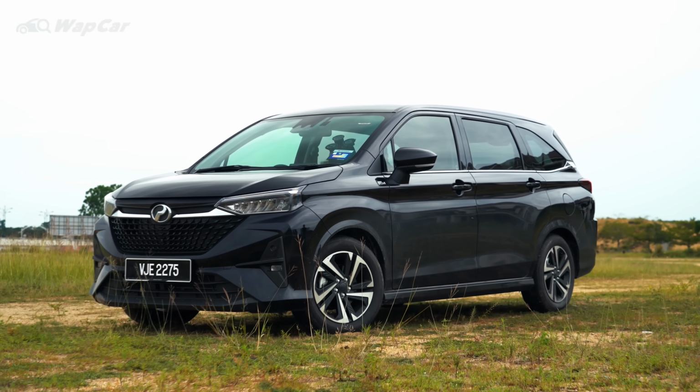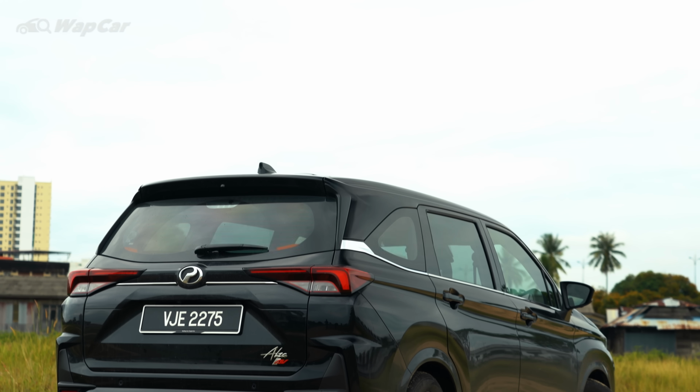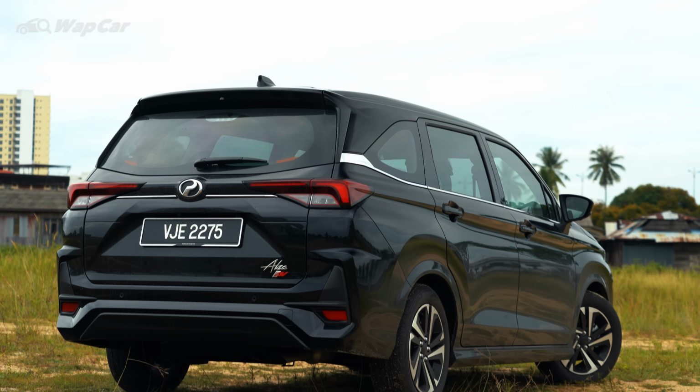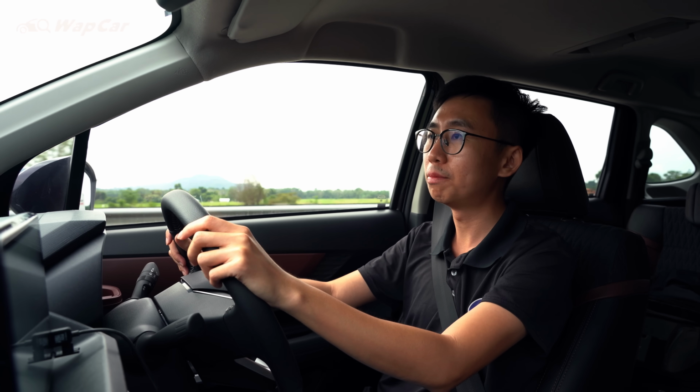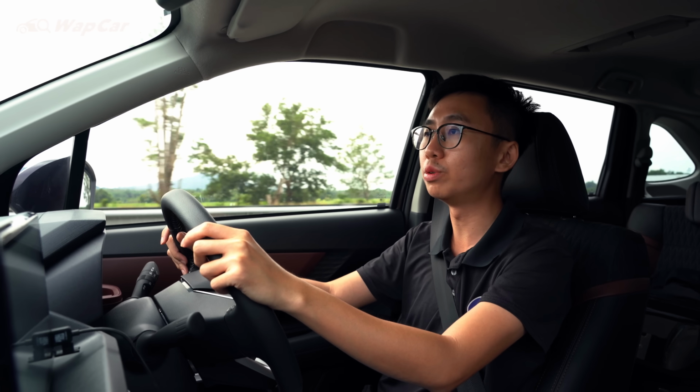Let's talk about the most superficial thing, the looks. And I think that Perodua has nailed it with the second generation Alza's design. I think it looks smart, handsome, sleek even. Yes, I know that it's adapted from the Daihatsu Xenia, but let's give credit where it's due. Perodua has done a great job in giving it a local flavor.